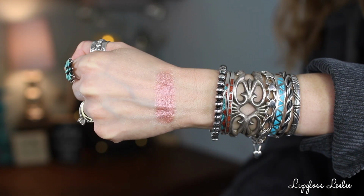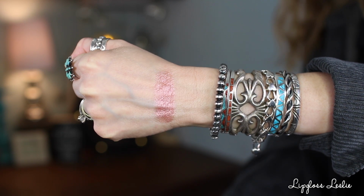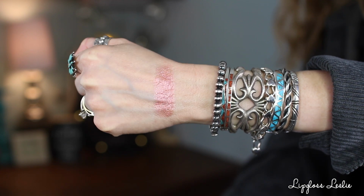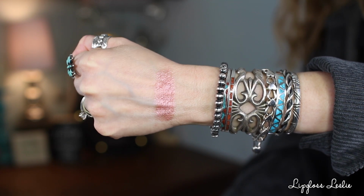I'm trying to get you guys a good swatch so you can see this well and it's not wonky looking. Y'all know how I feel about my swatches. I try to make them even though that doesn't matter. There it is right there. That's amazing. Richly pigmented, and I feel like a unique sort of a color. Oh my goodness. Love that so much.